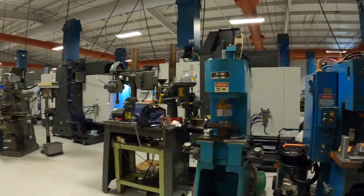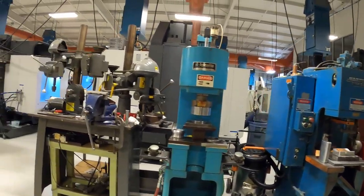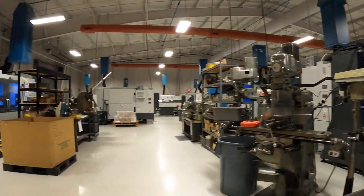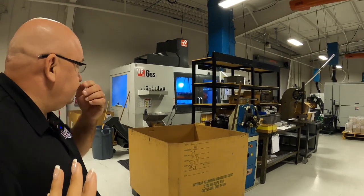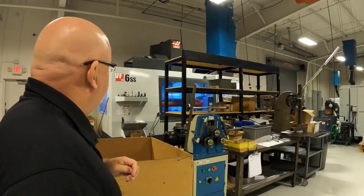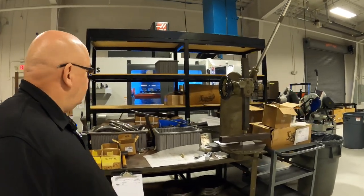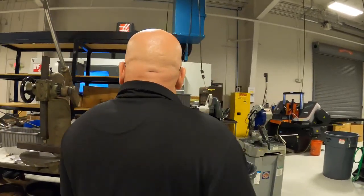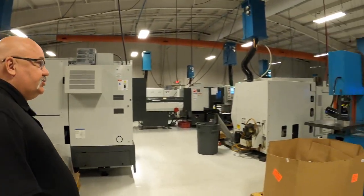These are the few manual machines we've got. We run pallet changers on a lot of the Haas machines. Most of it's Haas. So that's a six-axis machine, and right now you're walking through where the guys are on break. So what is happening there? I don't know what all he's machining today. It's got the trunnion in there, so I'm not sure. Might be doing an intake manifold or two. Then I'll show you around here.